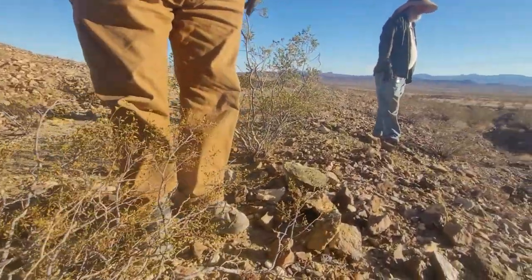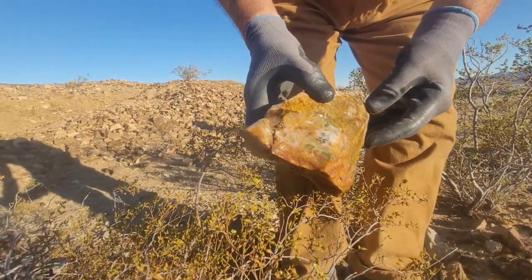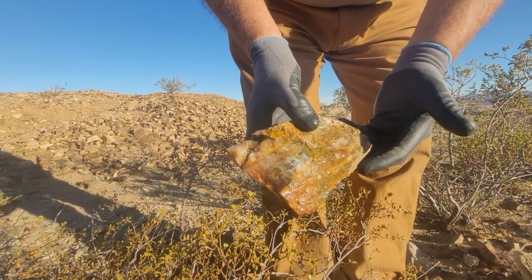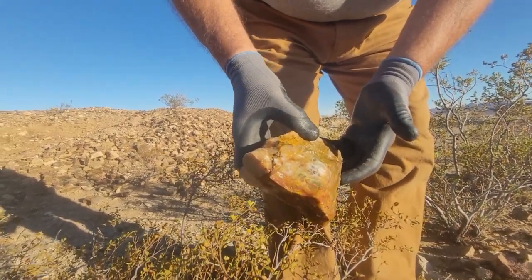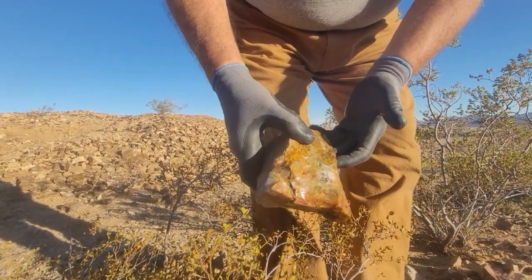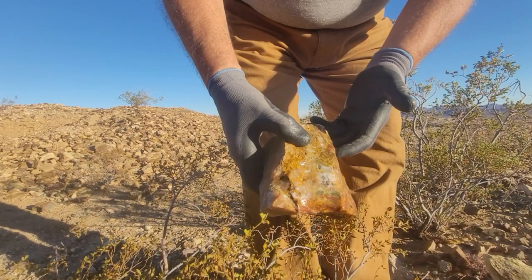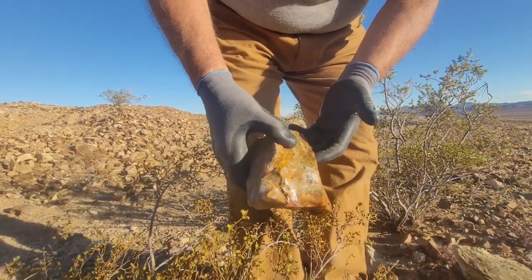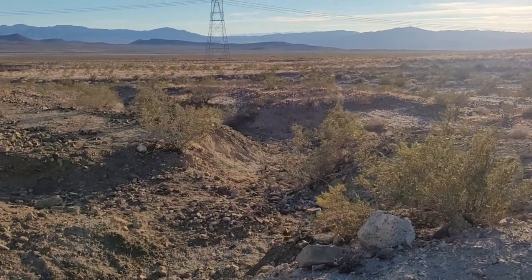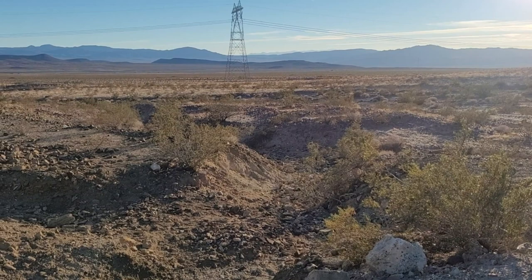Okay. All right, looks like Chris has found something. Beautiful jaspergate. This is some of the best of the material that comes out of here. This will cut fantastic stones. Oh, yeah. Couldn't be more pleased. Nice. Well, I could if it was a lot bigger. Beautiful. All right. Yeah. Well, okay. That was something.